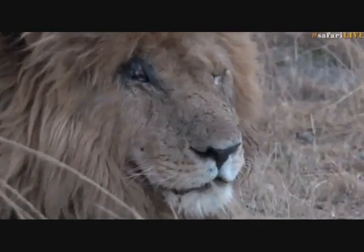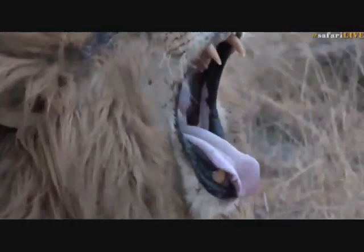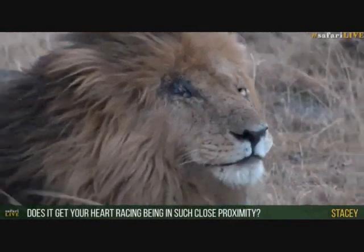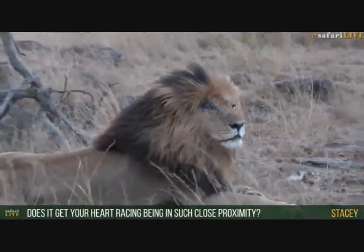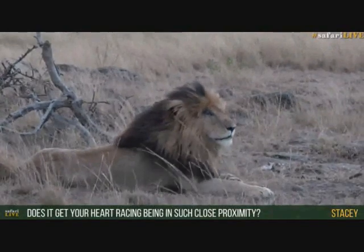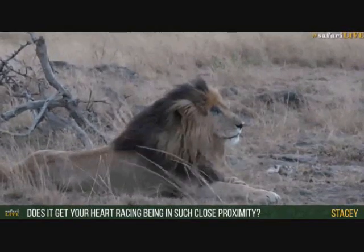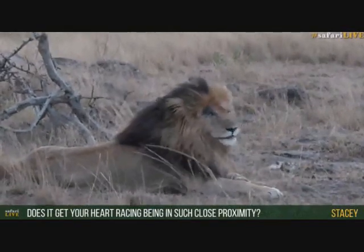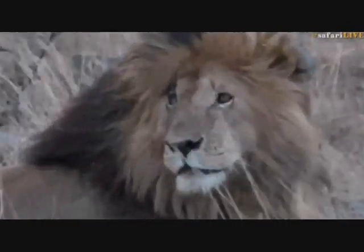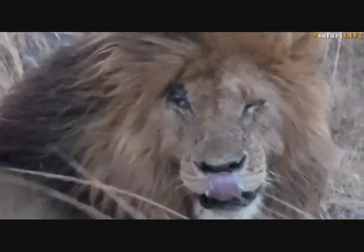Stacey, you say, does it get my heart racing when a big male is in such close proximity? I was telling the story last night, actually. It makes me feel filled with a great sense of awe, certainly, but it doesn't make my heart race with fear or anything like that. But it certainly used to. In the very first lion sighting I ever had from a vehicle, a close lion sighting like this, he's sitting about 30 feet from us, maybe more, 50 feet maybe.